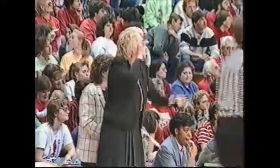32 seconds remaining in the half. Hansen traveled. Could have been called for an offensive foul, too. Could have gone either way. I think that's what she was concentrating so much on, the body and pushing off on her arm.